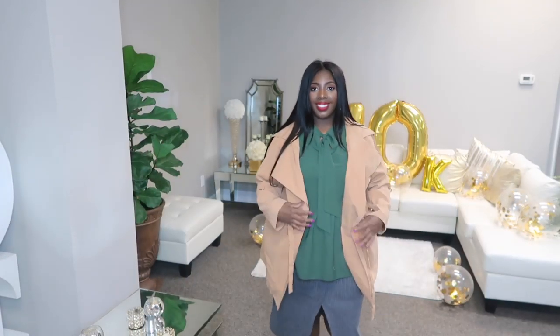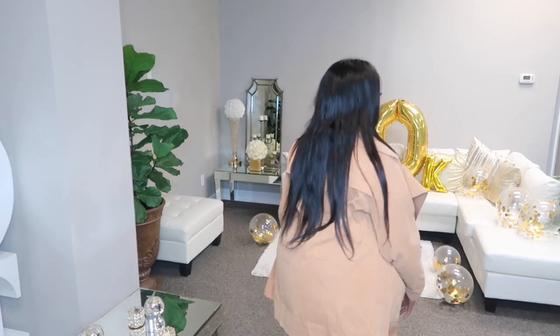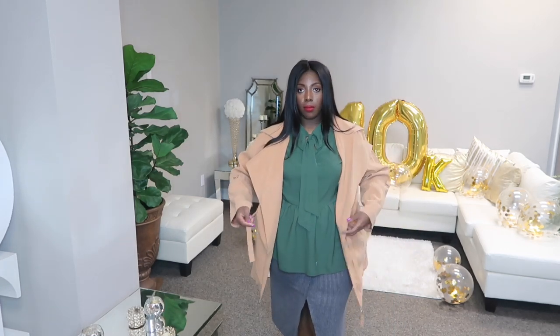Next two items, I just put them together. I would not probably wear these together, but I kind of ran out of bottoms to put on. So it's this camel-ish colored jacket that I got in a 2XL. And it doesn't exactly fit, as you see, but it does have pockets. It's definitely one that I could wear open.